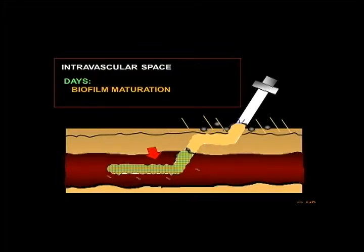Now, as far as the biofilm that has been developing now for days from those bacteria that were attached on insertion, those will mature and they will be dispersed from the biofilm. And again, depending on the inoculum, can create a bloodstream infection.